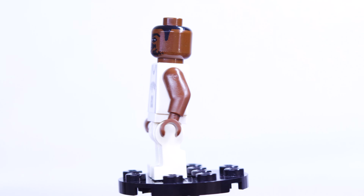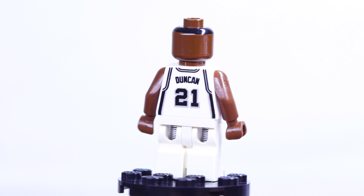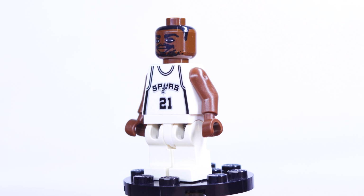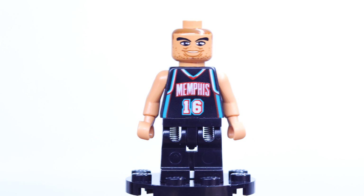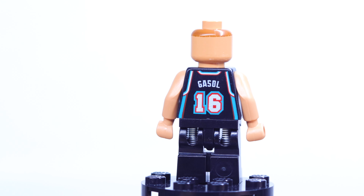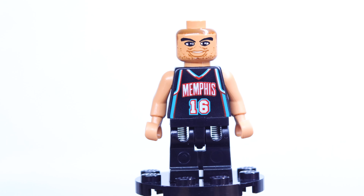Same goes for Tim Duncan, who is one of my favorite players. I have him in my top 10 NBA all time, but these were the home jerseys for the Spurs in that white color there. Again, the faces that come in these sets are definitely a staple of this time period, but these were our first flesh tone colored LEGO minifigures, so these figures were actually pretty monumental for the time, and same goes for Pau Gasol.